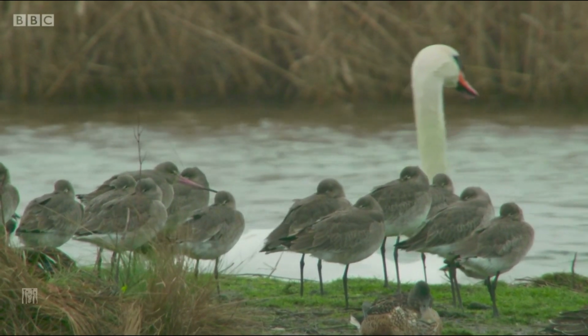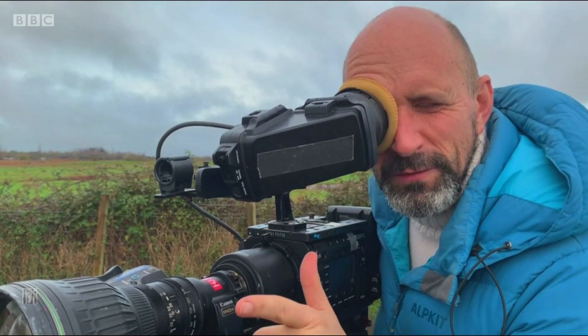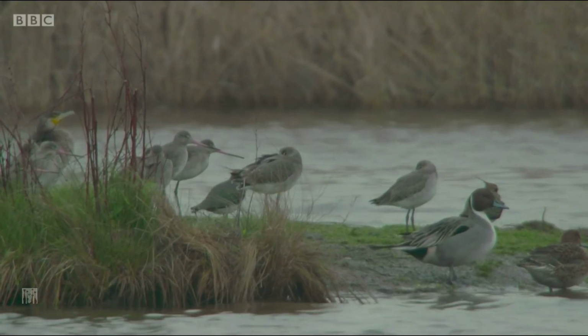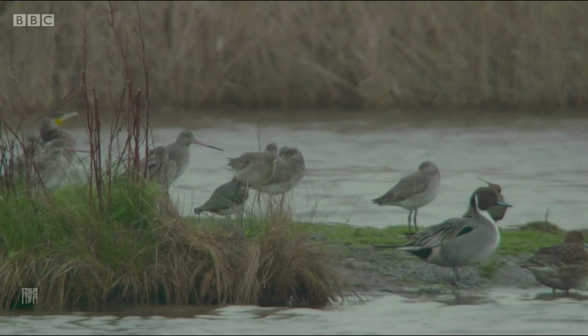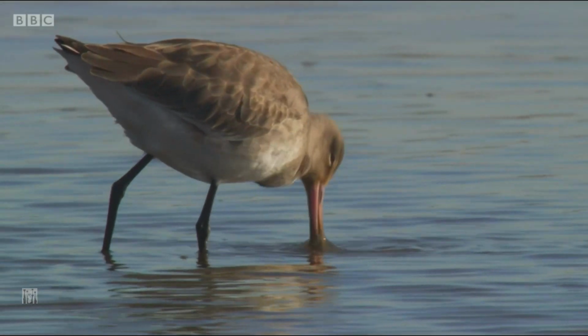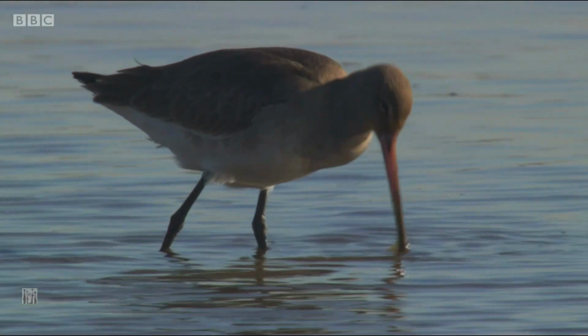Fascinating birds because the bills, whilst they look the same between the males and the females, they're ever so slightly different. Females and males have different beak lengths. The females are noticeably longer. Because of this, the sexes don't compete for food as they search different layers of mud for prey.